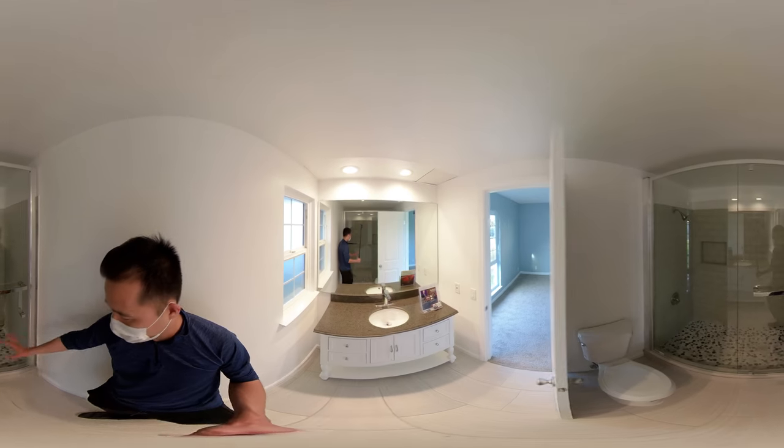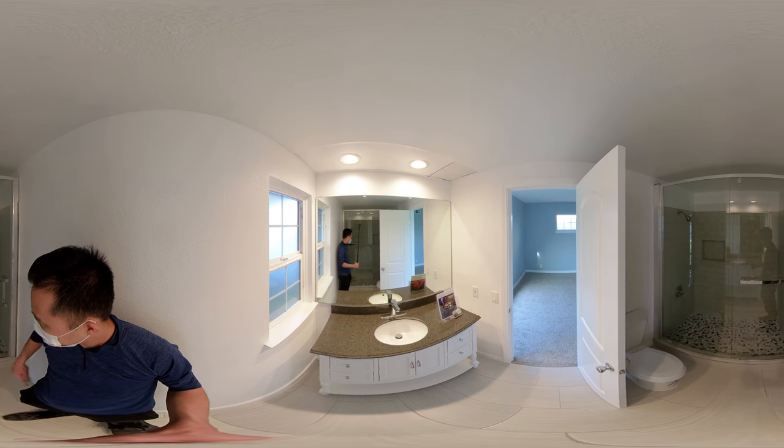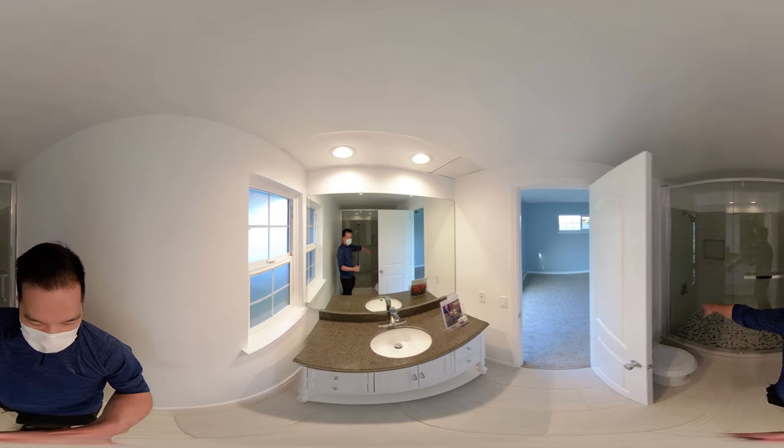It appears that they've fully remodeled this restroom. Good choice of tiling, and also what they've done is they put these nice glass shower doors. That handle for the shower looks a little bit low though.